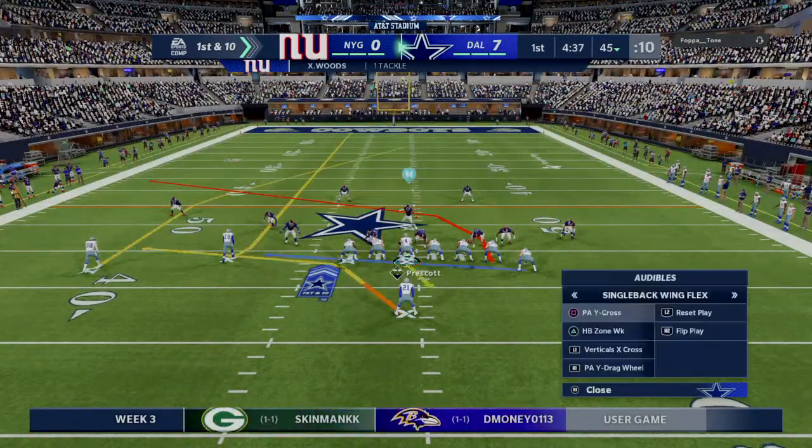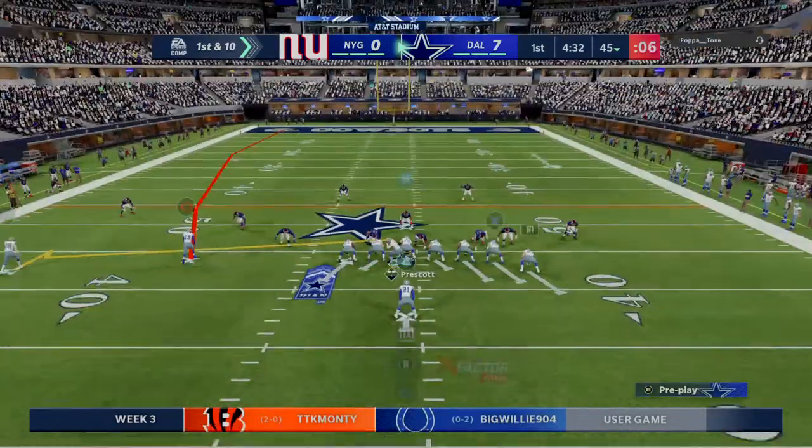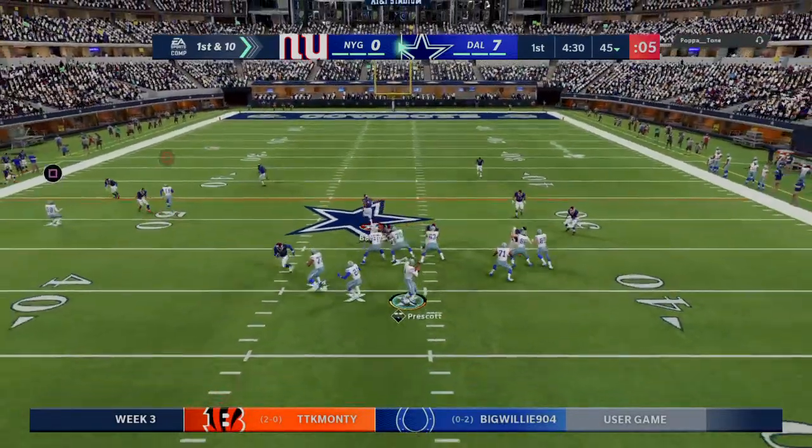Watch the ship. Watch the ship. Watch safety 3. We're going to 53. Here's Prescott.